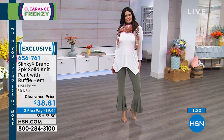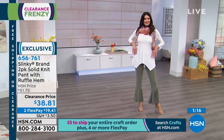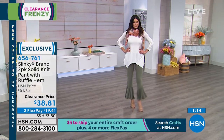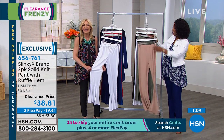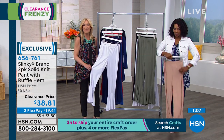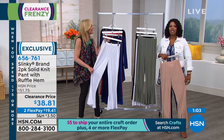It just is delicious. It's cool against your skin, even in the hot months. There's movement to it. It washes like a dream. It's really an effortless, easy pant, but it's got a lot of pizzazz. It's got a lot of attitude to it. It's a dancing pant. When you wear these, it is a dancing pant.